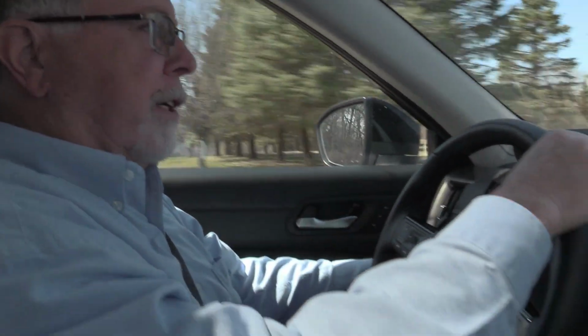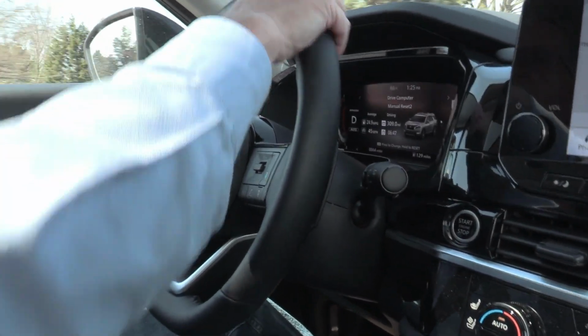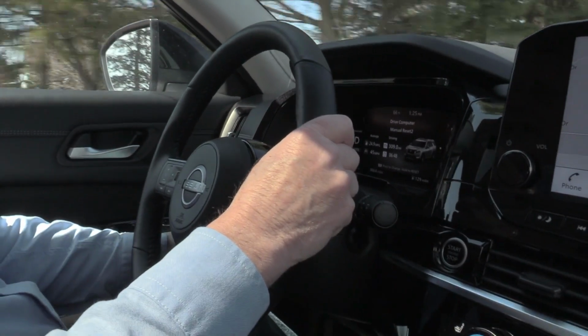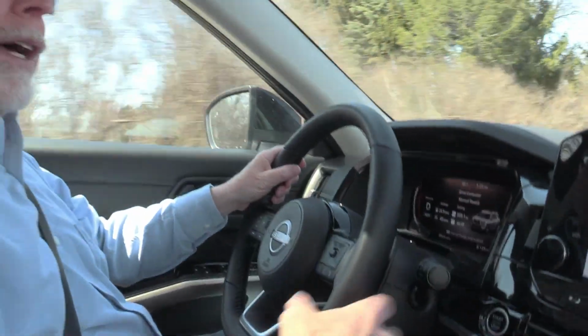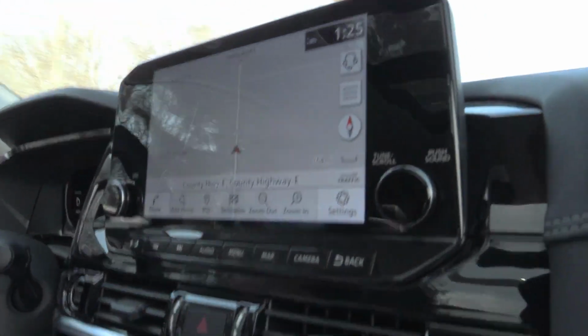The good news is, check this out, power tilt and telescope wheel. That's nice. And the other nice thing is that on the highway you can lower it down so your arms are getting a little more rest. In town when you might want to see a few things, you can power it back up a little bit. That's good. A nice dash, good sized buttons, big map and screen.